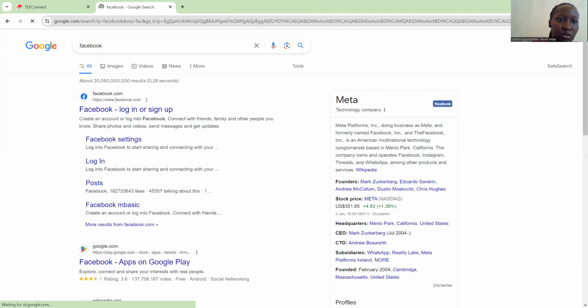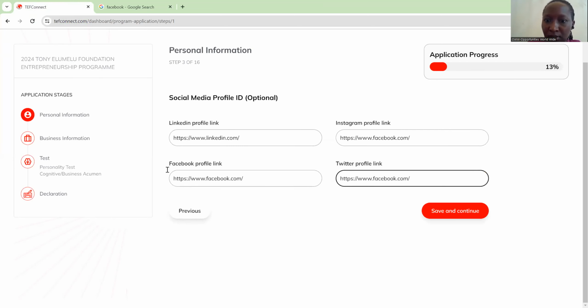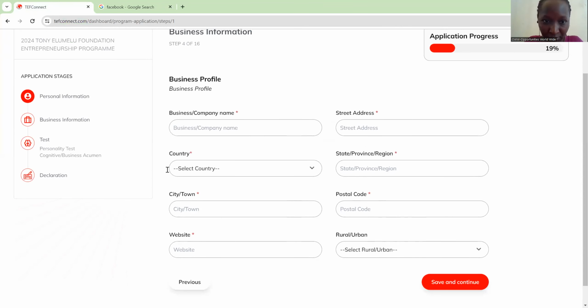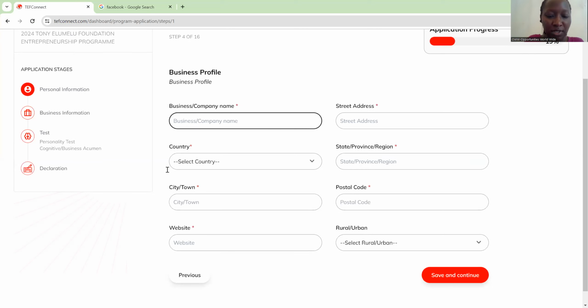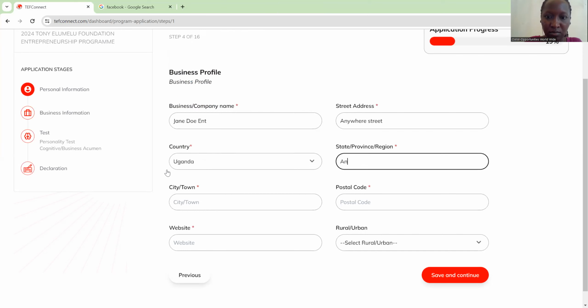I'm just going to use, okay, get your Facebook profile, put it, Instagram profile, put it. For the sake of saving time, I might just put it in to show you, just to ensure that TEF can allow me to move to the next page. So come and put here your company name, country, and make sure you type in your city.